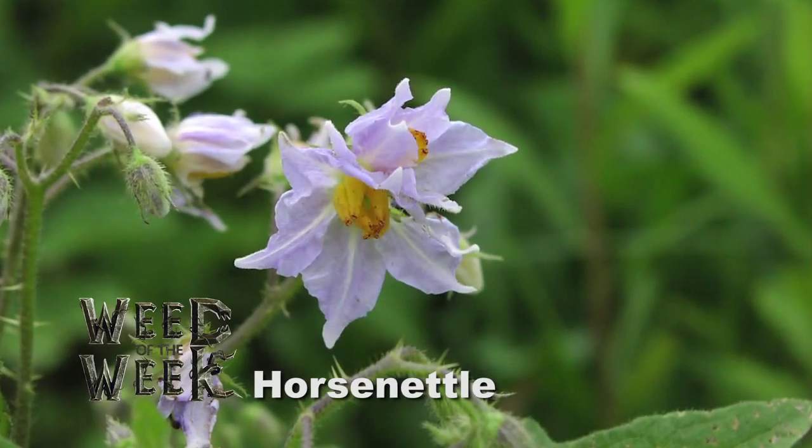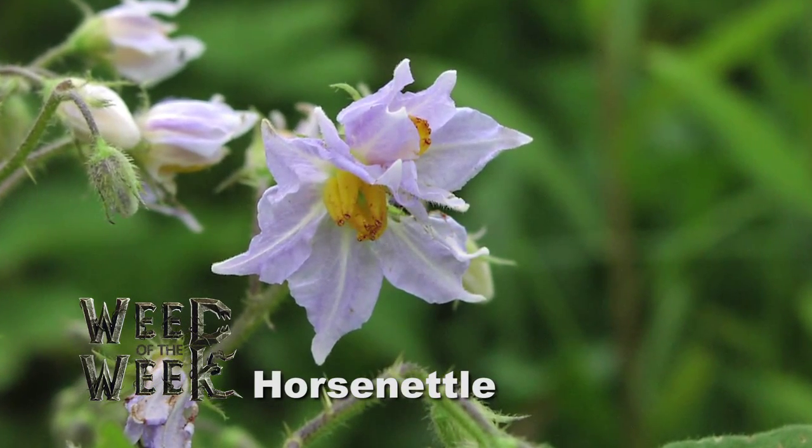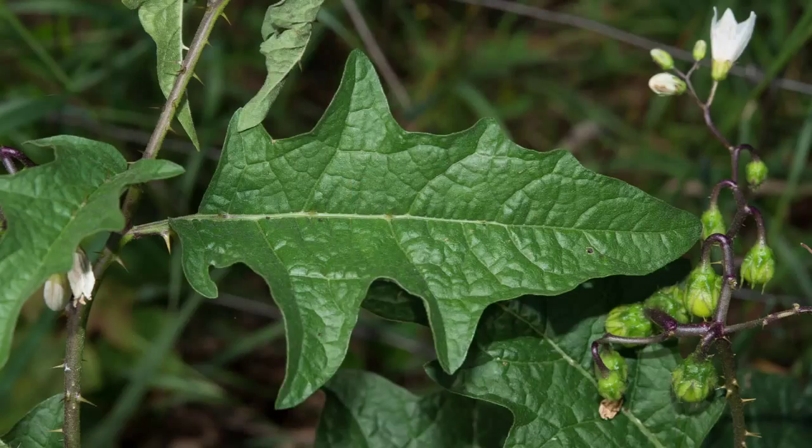Our weed of the week is horsenettle. It's a tough to control perennial weed with creeping rhizomes, a very deep taproot, and unfortunately there aren't a lot of herbicides with a tremendous amount of activity on it.